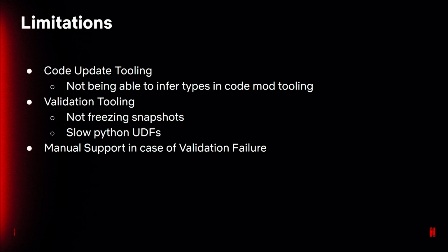Next, taking a look into our actual validation tooling, there were some gaps in this as well. One of those gaps is that while we did kick off these Shadow Spark jobs alongside the production job very close to each other, we weren't actually freezing the Iceberg snapshots that we read from. So in some cases, for example, tables that were very frequently written to, we did see data differences downstream in the actual output, and that wasn't due to any breaking API changes or issues in the Spark job itself. So in future migrations, we definitely want to be thinking about that.